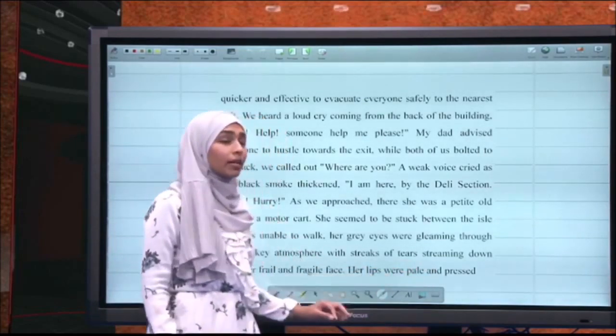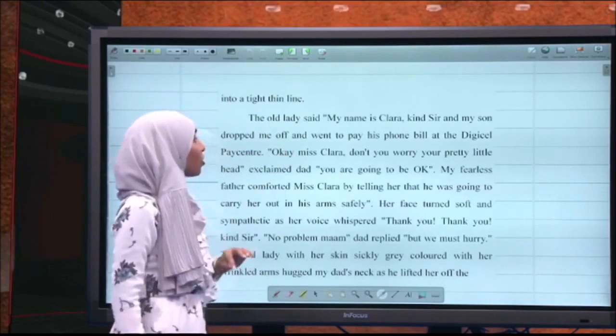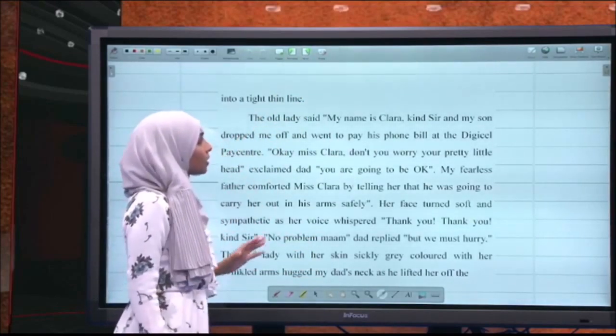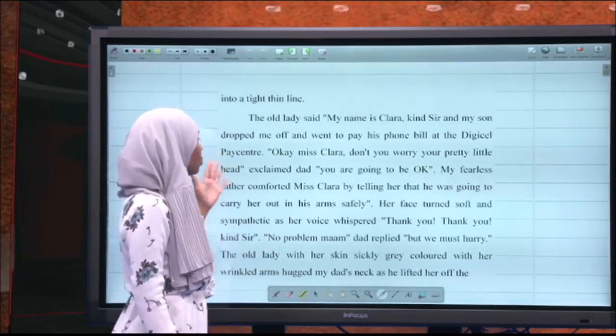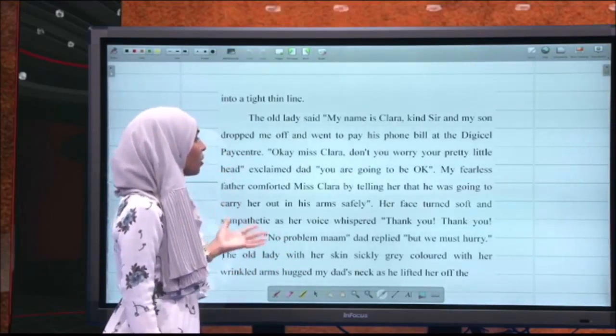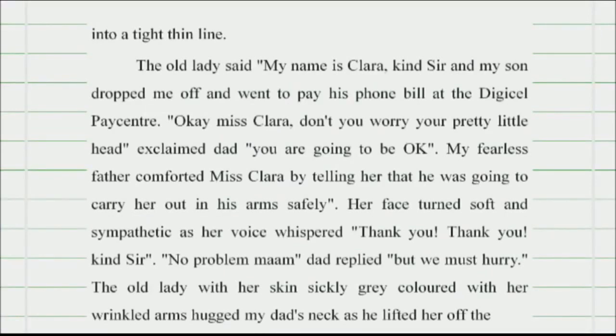"Her lips were peeled and pressed into a tight, thin line. The old lady said, 'My name is Clara, kind sir. My son dropped me off. I went to pay his phone bill at Digital Pay Center.'" "Okay, Miss Clara, don't you worry your pretty little head." So he's being kind, probably a gentleman in the situation. He's trying to bring comfort to her: you are going to be okay. So somebody brought this up here, but just know that it is in quotation marks.